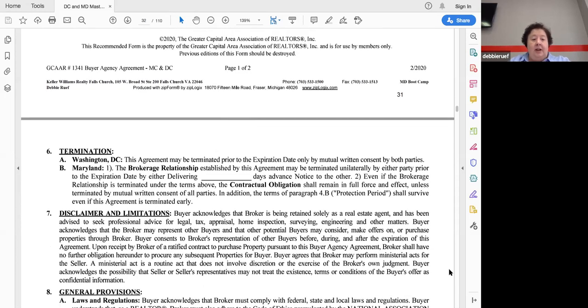Okay, so now under termination, even though this buyer's agreement is for both Maryland and DC, as it says here, the termination is not the same. In DC, it simply says, this agreement may be terminated prior to the expiration date only by mutual written consent by both parties. So the broker and the buyer have to agree to terminate.